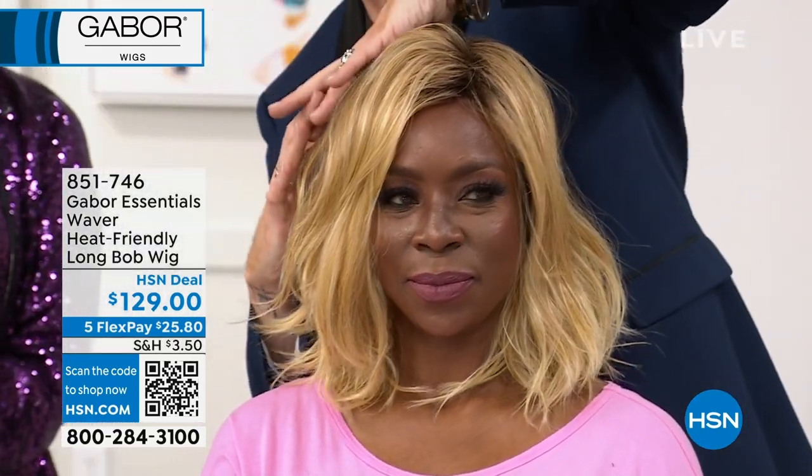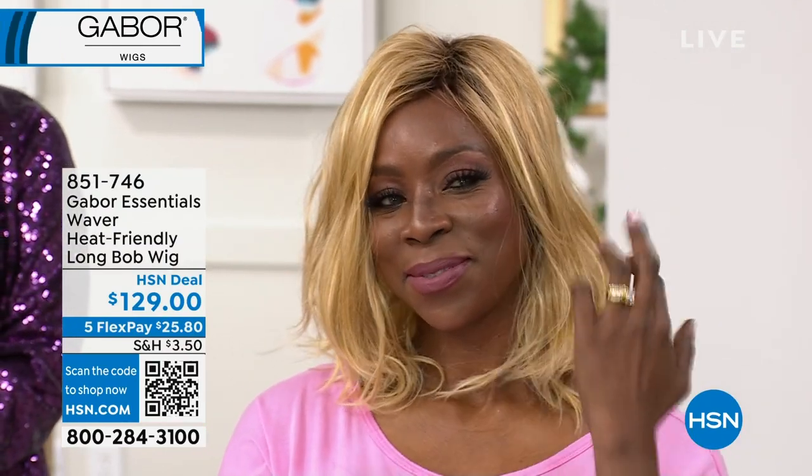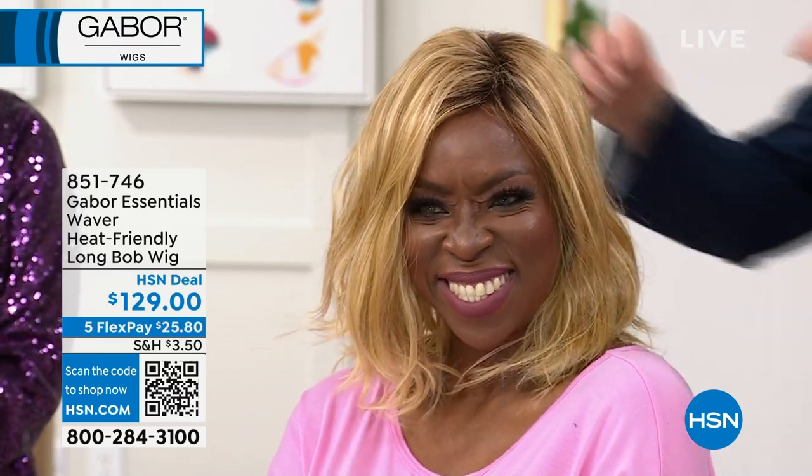What I love about this is, can you see it's white blonde at the ends? It goes from a warm, soft honey blonde into a caramel, and then you're getting that white towards the end. Wow, Dana. Yes, this is very stunning. Sexy. Very stunning. That sultry look, right? Really gorgeous.